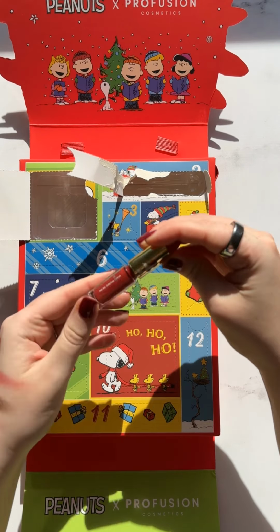They also have one kind of full-size set of glosses. You get 7 glosses in this, and this retails for $15. Or you can get this set of 2 lip oils for $8. So this might be a really cute little stocking stuffer.